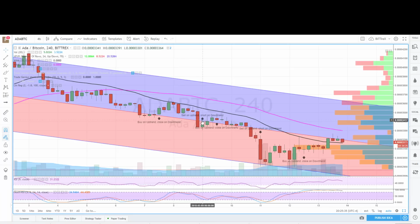Then you have it firing short here, but again, see where you are in the channel, you're mid-channel, so we don't get really excited about when it fires there too much, because your strongest signals are going to be, like I said, on either side of the channel.